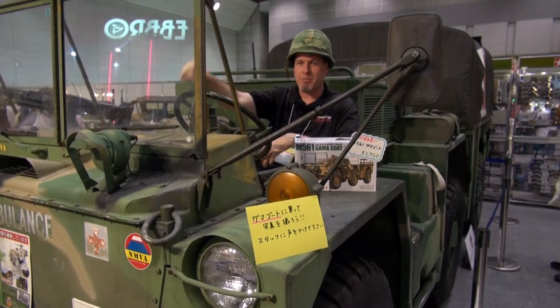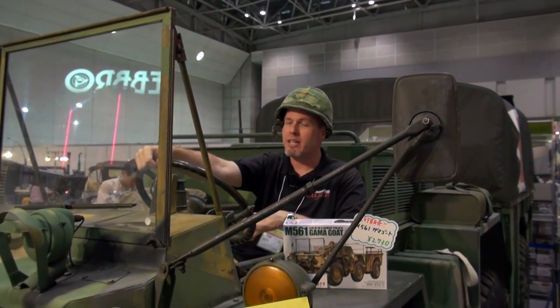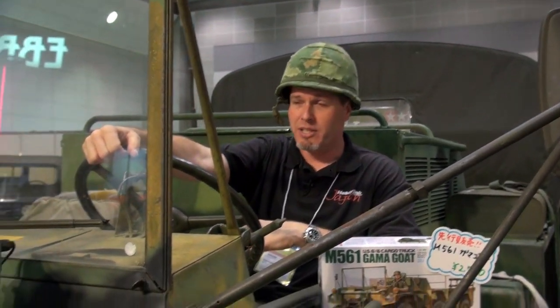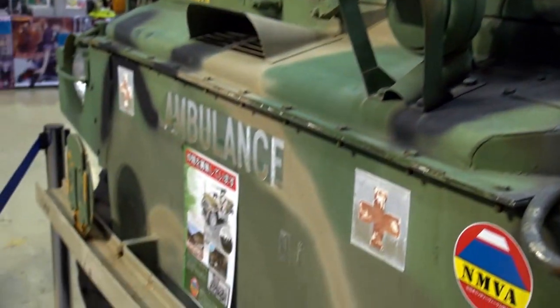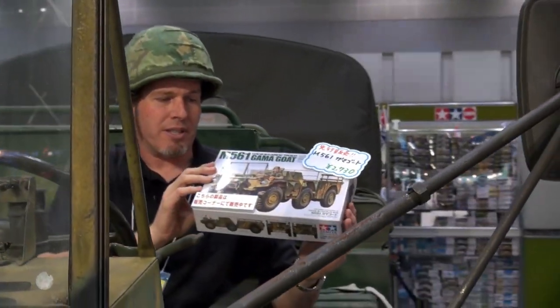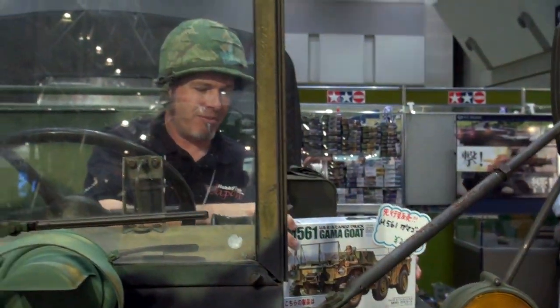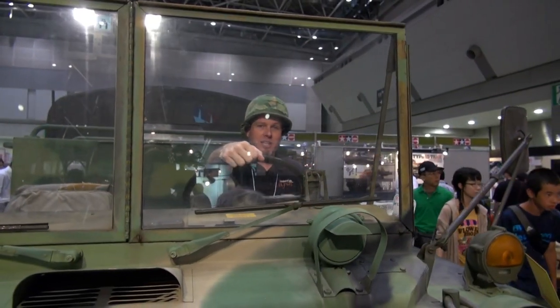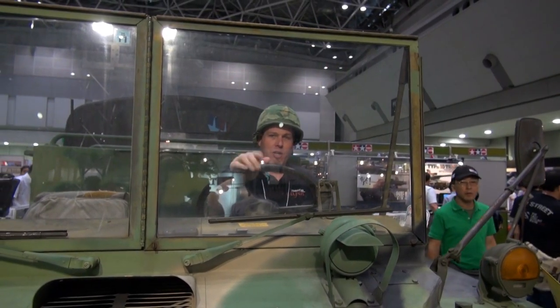Howdy, folks. It's your modeling buddy Brian here from HobbyLink Japan here at the 2013 Tokyo Hobby Show at the Tamiya booth. And I am sitting in an honest-for-goodness real M561 Gamma Goat. It's a very cool vehicle, and Tamiya has just come out with an all new model kit of the Gamma Goat, which I can show you right here in 1/35th scale. The M561 Gamma Goat was an all purpose vehicle for carrying all kinds of stuff, super articulated, six wheel drive. And I'll show you the particulars of the kit over here in a second. They got the kit built up over here, and I'll take you over there right now.